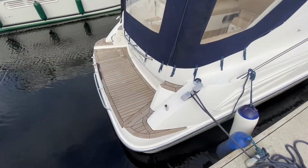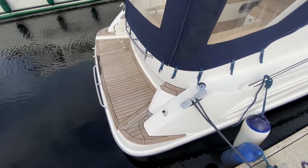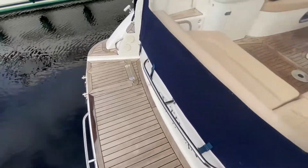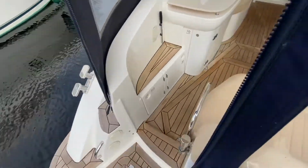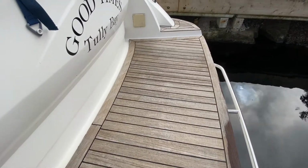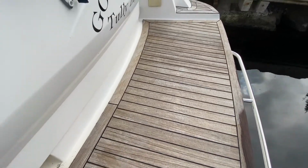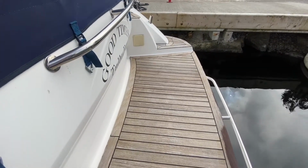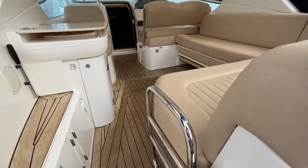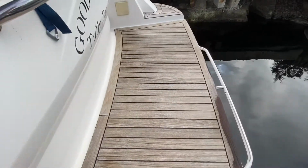So stepping on to the swim platform, as you can see, because the decks extend out to the full beam of the boat and come nicely aft, you can easily step on here from either side, and you've got a good size swim platform back here. It's probably about 2 or 3 feet wide, 2 or 3 feet deep, I should say. This one's laid in real teak as well. This boat has teak decks throughout, so real teak on the swim platform, real teak throughout the cockpit as well, and it's all in really good condition. It's obviously been well cared for.